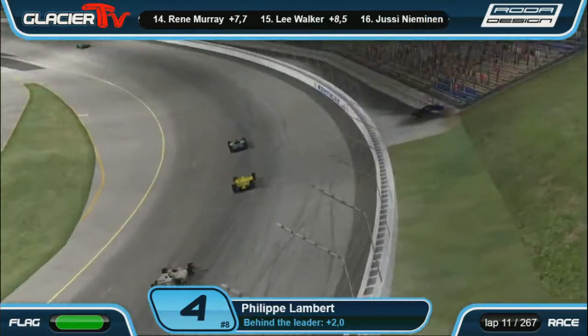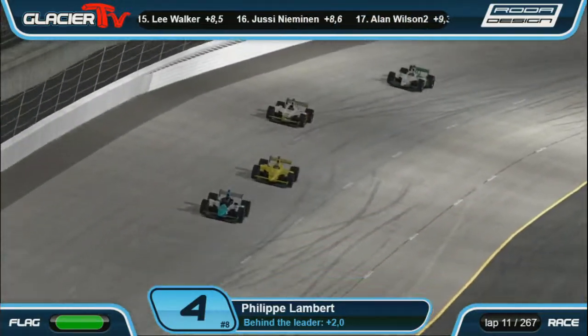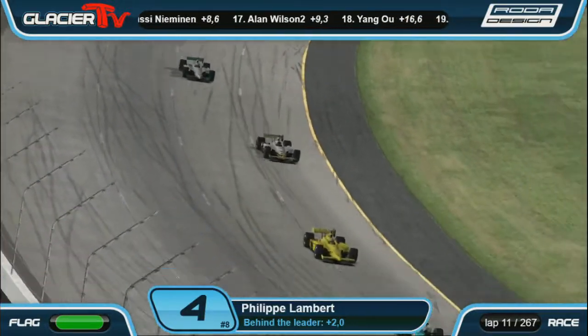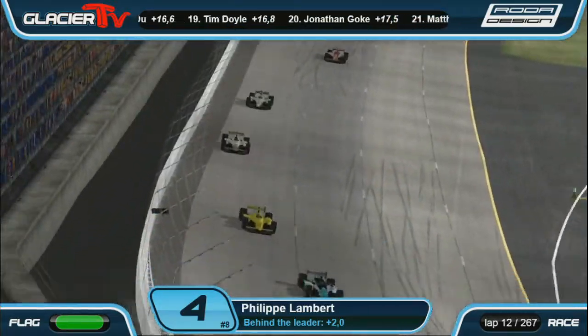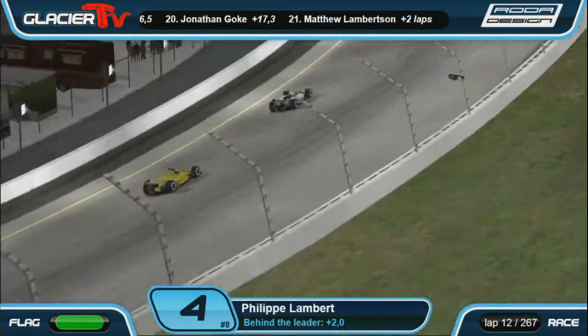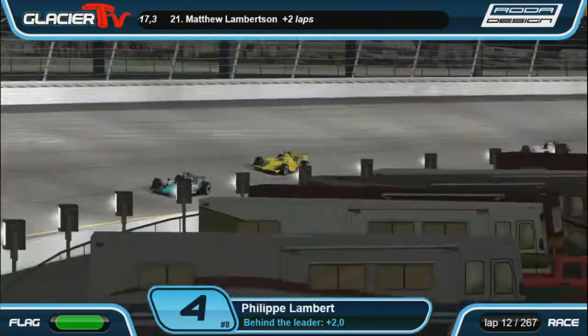In the battle for the 4th position, Philippe Lambert has overtaken Dave Jinks in the number 76 machine. Dave Jinks did have a very strong start to this race, was riding in the 3rd position. He has now fallen back to the 5th spot, and looks as though he's going to come under a little bit of pressure from Julien Fan momentarily.